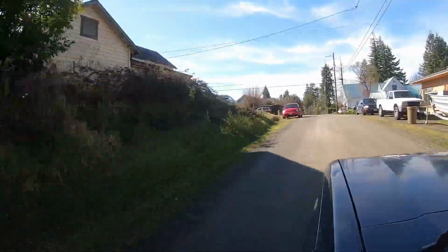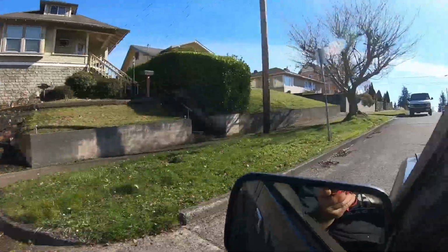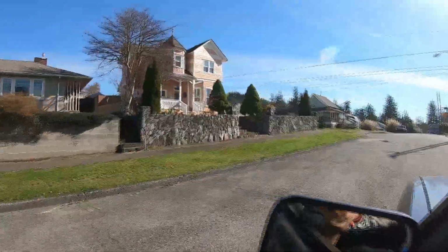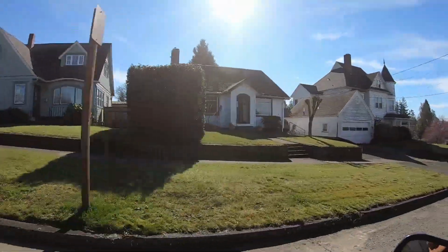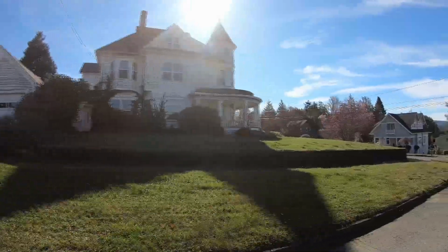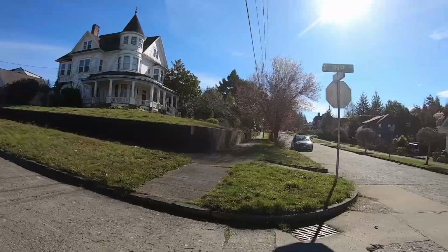So, more of that kind of neat architecture. And I think that's supposed to look somewhat like the A.J. Sherwood house, but it's like newer and modern. There it is. There's the A.J. Sherwood house. It does look very, very grand.